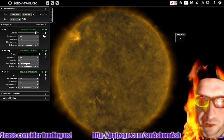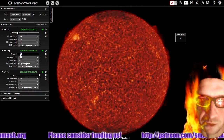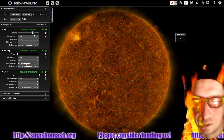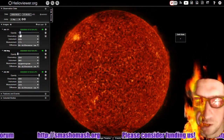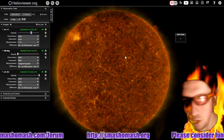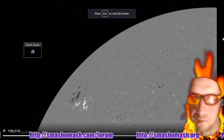There's the fade to the fields. It is cycle 25. Here's the fade to 304 angstroms. And we see some filaments also in the northwest, really all around the whole limb of the sun there. Lots of filamentary activity going on. Next, we're going to look at the one-day video of that sunspot.